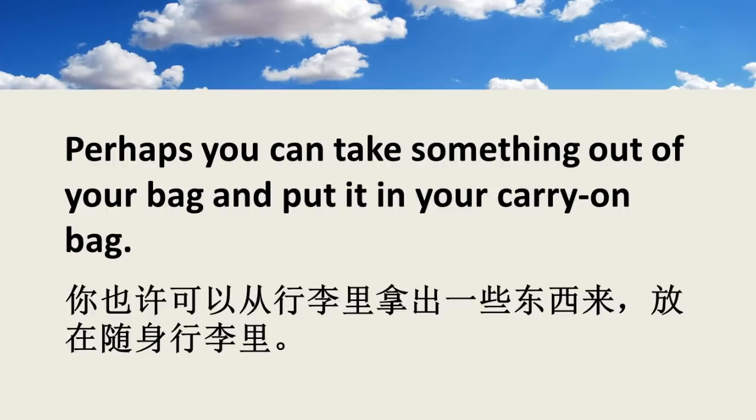你也许可以从行李里拿出一些东西来，放在随身行李里。Perhaps you can take something out of your bag and put it in your carry-on bag.